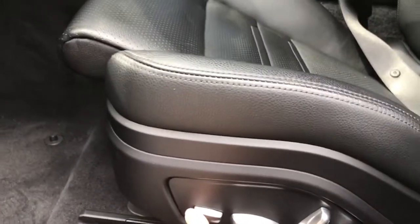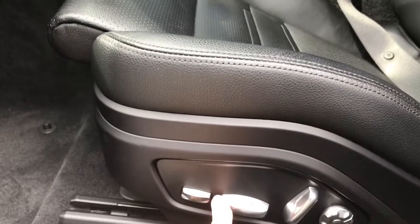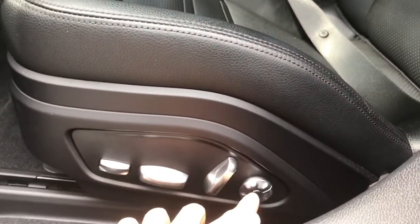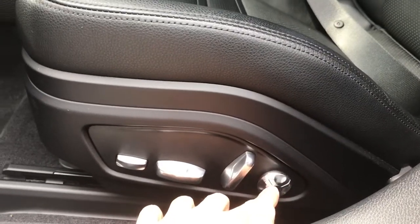And of course, this adjusts your thigh support in the front of the seat. We have your height, forward and back, as well as tilt of the seat here, pitch of your back there, and then your 4 ways of lumbar adjustment using this little guy right over here.